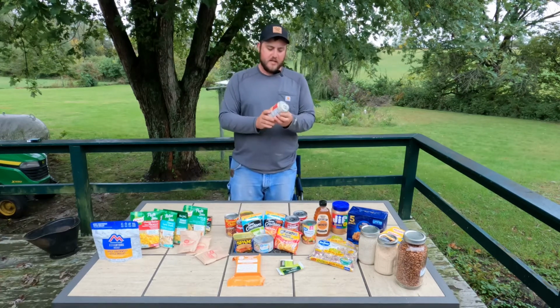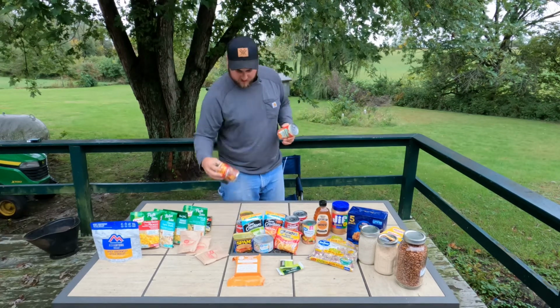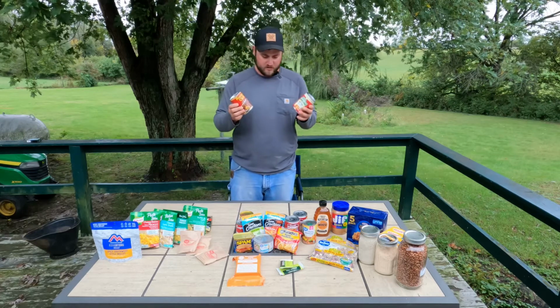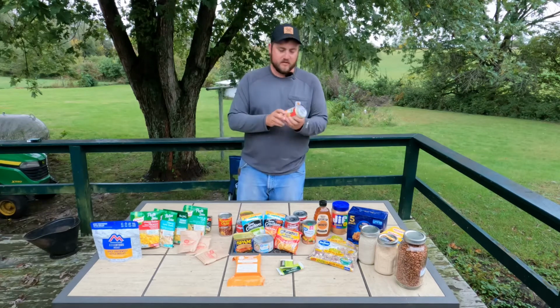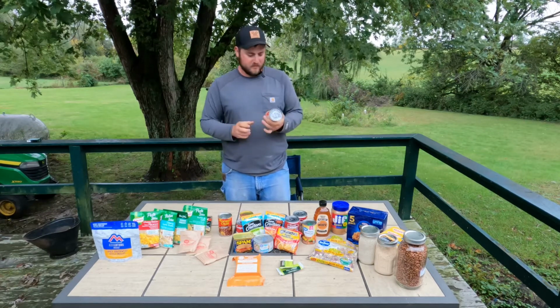Another good thing is your different canned goods. We got chili, got raviolis. These are very cheap, but they're not that great to eat.